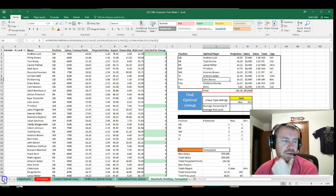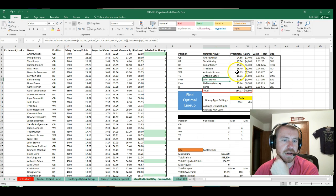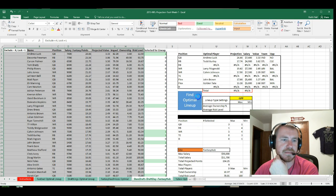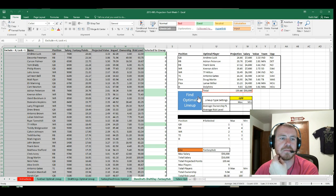If we go back over here to the manual projections, we're going to use ceiling, and this is going to be geared more towards GPPs. And we're going to go over here and go to GPP, and then we're going to click, and it should spit out some different ones. There we go. Andrew Luck still is a good play in GPPs.